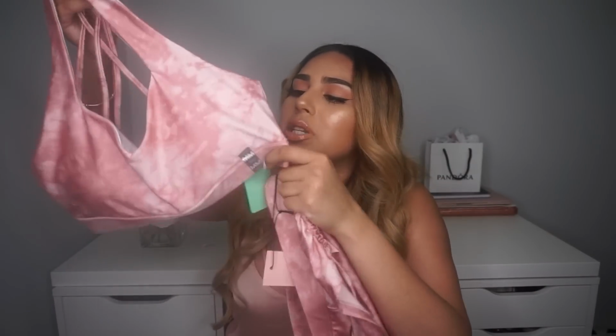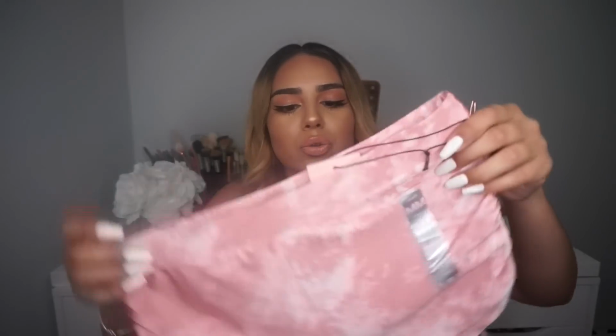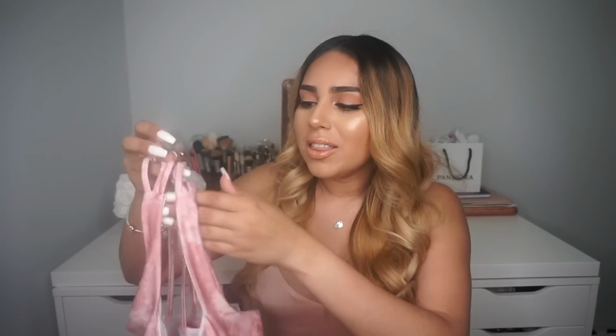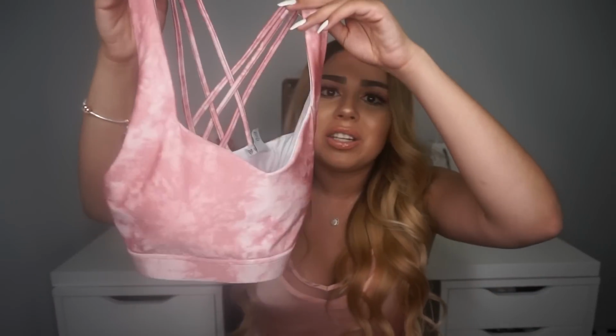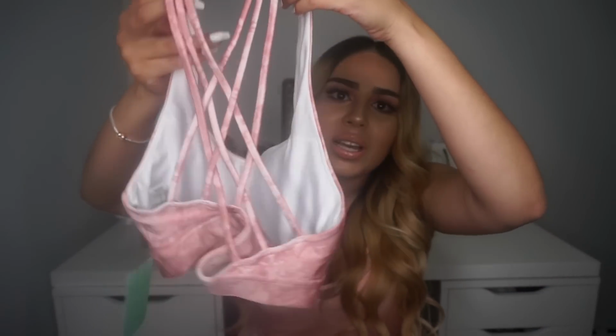The next set that I got is my favorite out of the three, and it's the shorts with this sports bra. It's like a pink, like a tie-dye pink color. And I really like the shorts because they're so cute. I tried them on and they're so comfortable. And the sports bra is also very cute. It's just like this on the front. And on the back, I like that it has the nice string detailing.